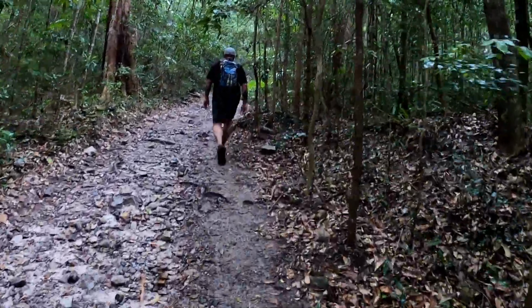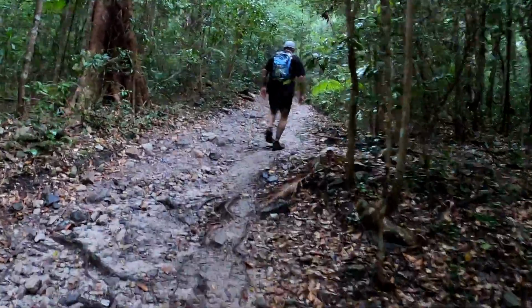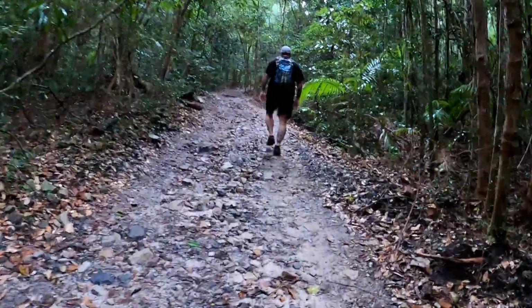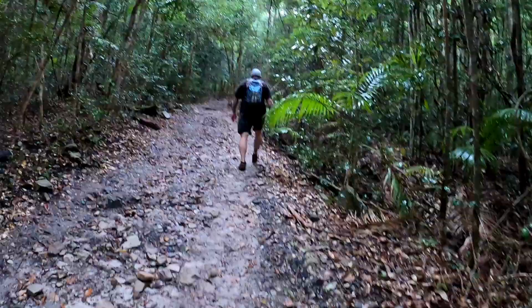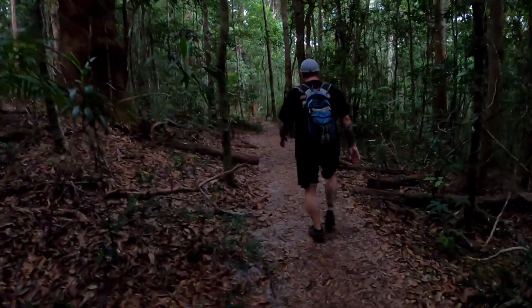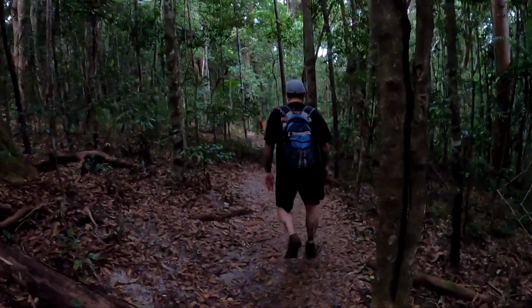The track has a lot of coverage and very thick rainforest, so you'll find it a little dark and lots of moisture. Because it was expected to rain today, we were hoping that it was going to protect us a bit, which it did. It does tend to be a little cooler too, without the sun penetrating through.